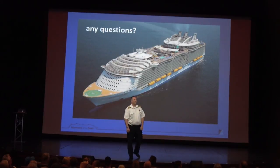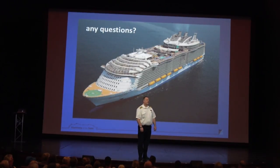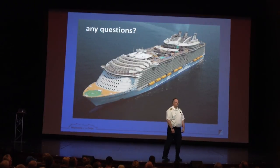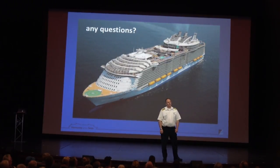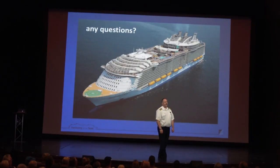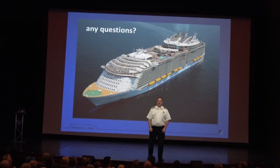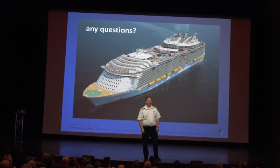Hi, Captain. My name is Joe. And my question is about the Allure and the Oasis, the crown and anchor on the back above the diving show. It came from retired ships or sold ships. What is the story on the crown and anchor on this ship? Where did you hear that? From a prior captain. Yes, you should never believe a captain that has a microphone.